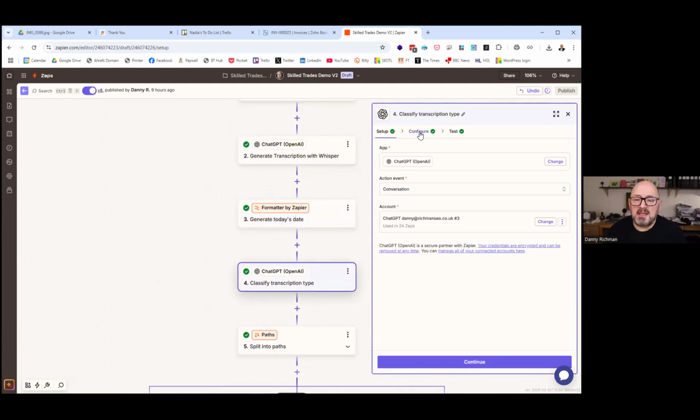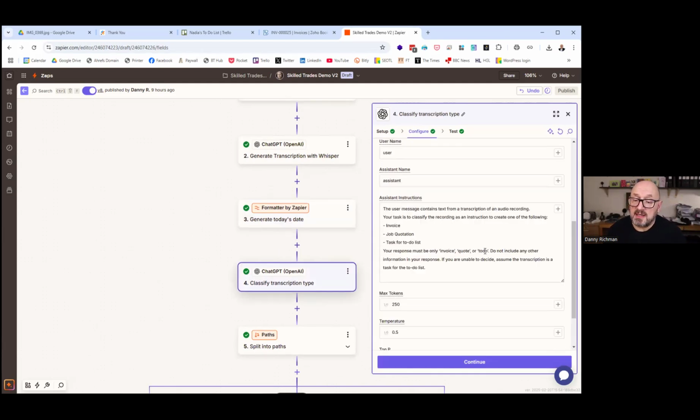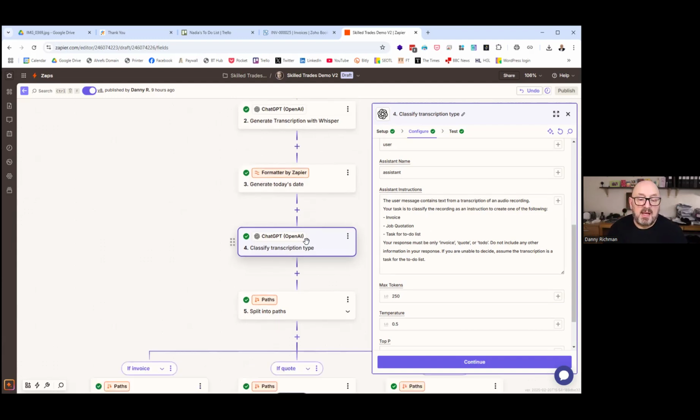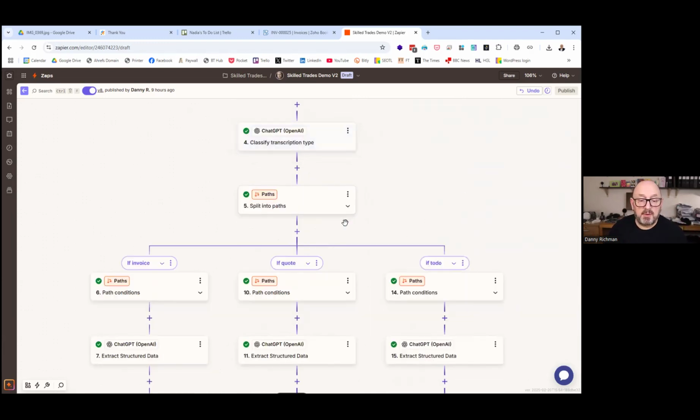The next thing is a prompt that's sent over to ChatGPT. It takes that transcription and says: the user message contains a transcription of an audio recording. Your task is to classify the recording as an instruction to create one of the following: an invoice, a job quotation, or a task for a to-do list. Your response must only be invoice, quote, or to-do. So this is the bit where I'm trying to branch it off and figure out what kind of task this is. The output should only be one of these three things: invoice, quote, or to-do. And then we split it into paths according to which one of those it is.